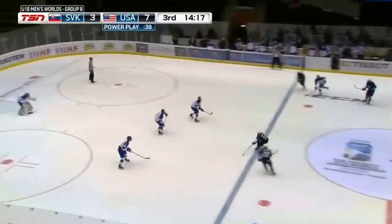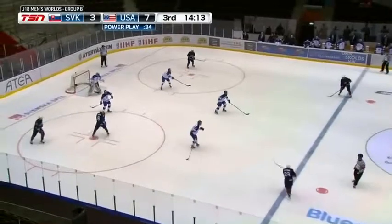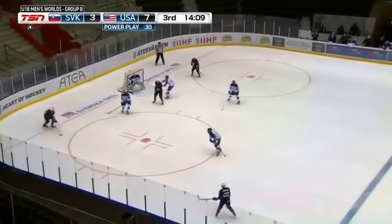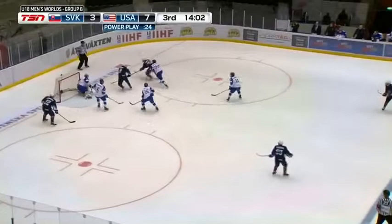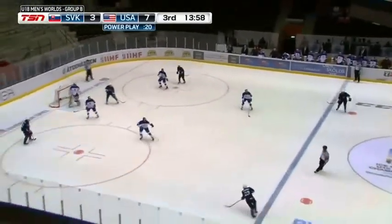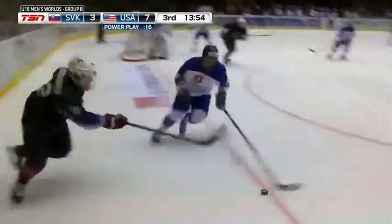Reich did take a pretty good slash here and tried to draw a penalty. Took the hand out of the glove and gave it a good shake in front of the referee, but he didn't bite. Now Fensori passes down low. Snap back up to the blue line. To the far side, centering feed, blocked by goalie. To the point again, comes back for Fensori. Looking down low, pass deflected off the stick of Simon Gillis.